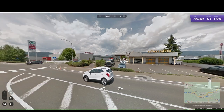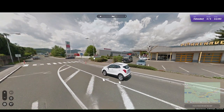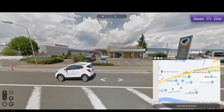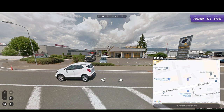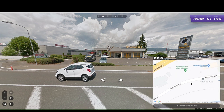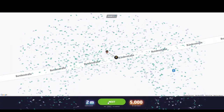Yes, 10 meters off, 9 meters off. That's good. Okay, again, I know where this is, the shopping center Fohnsdorf. There are a lot of shops down there in this way. So again, I obviously do know where that is. Would be a shame again if it didn't. And we are exactly down there a little more. No, that's too much. Oh, there we are. We are here. Yes, 2 meters off. That's good.